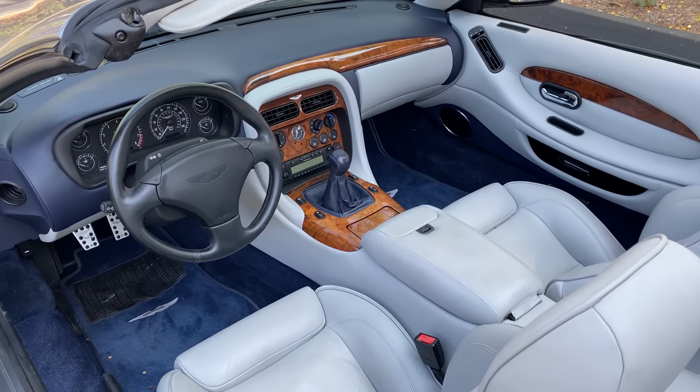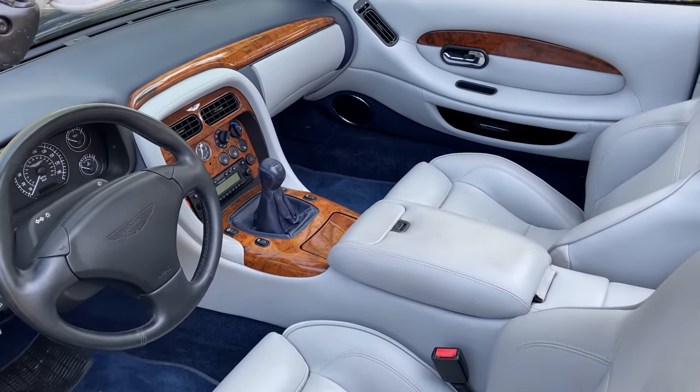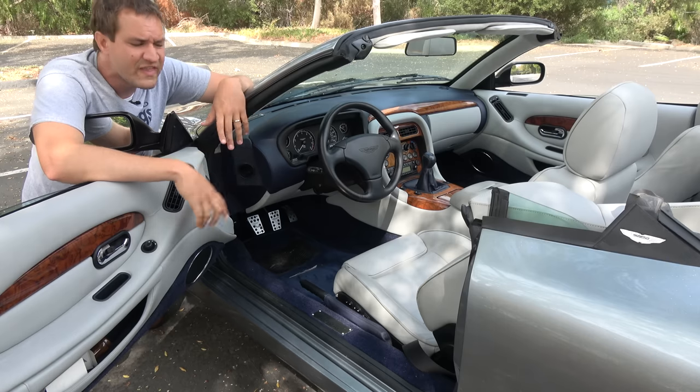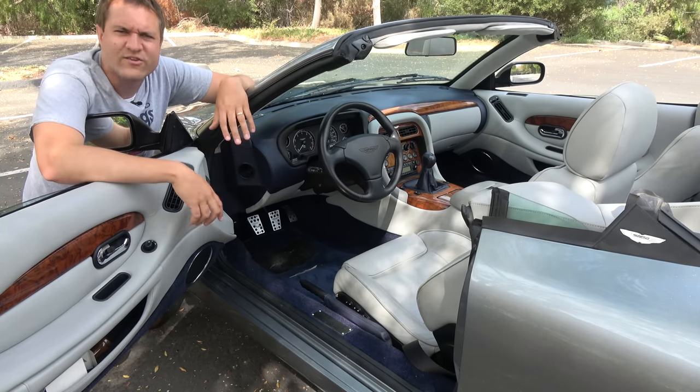This interior is also really nicely kept. The seats, everything is in pretty good shape, especially for a DB7. These got pretty cheap, and a lot of them were used and abused. This was a one-owner car its whole life, so that never really happened to it, and it was kept pretty nice and in a pretty desirable and unique interior color.